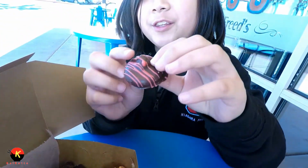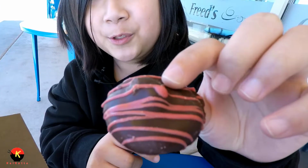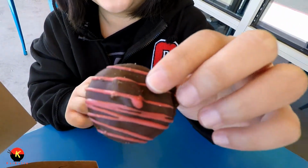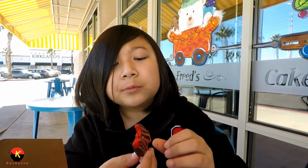And the red right here is supposed to resemble the cherry frosting. And I believe the cookie is red inside. So let's see. Take a bite. This is a really, really soft cookie, guys. Wow.